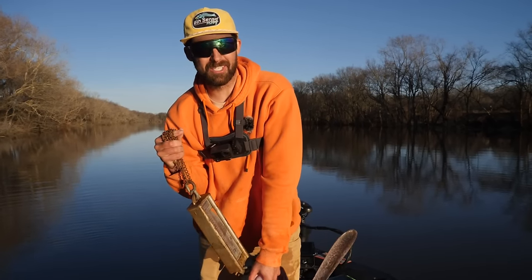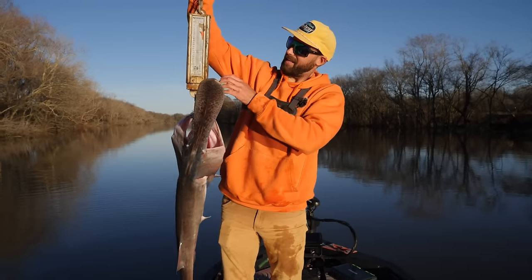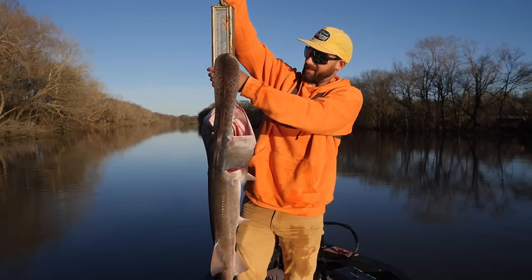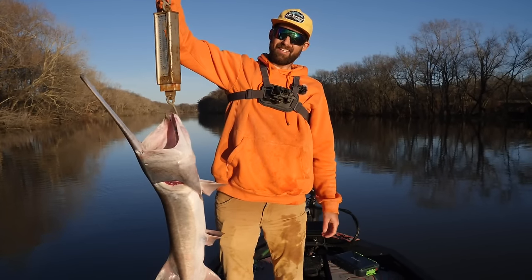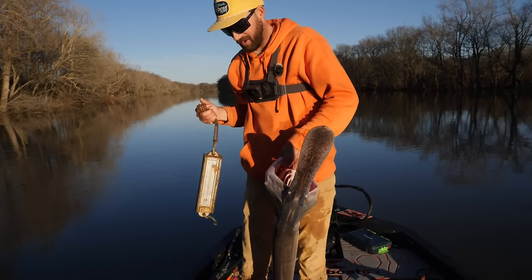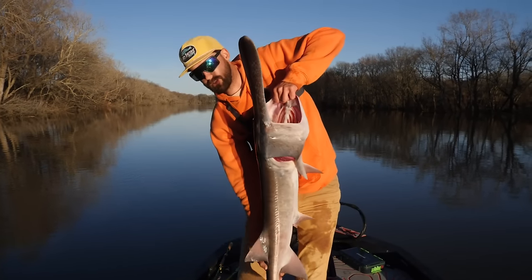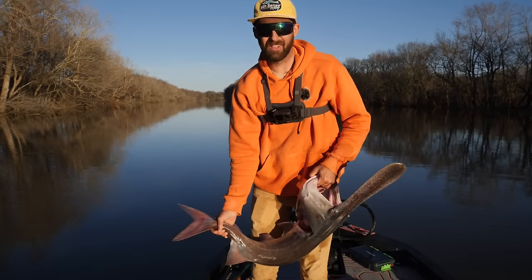All right. We were just curious to see how big this paddlefish was. We're putting him on this big scale. And he is a whopping 15? 16 pounder. I mean, a fish this big, you think they weigh more, but he doesn't have a super fat belly. These river fish are a little bit more lean, but that is awesome. It's gonna be a lot of meat.